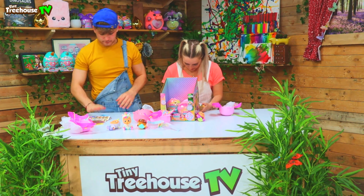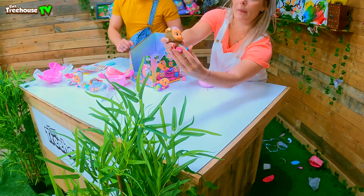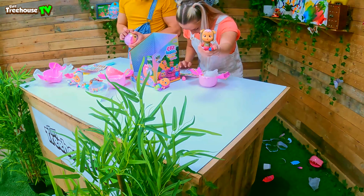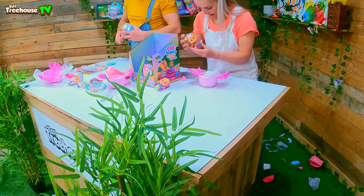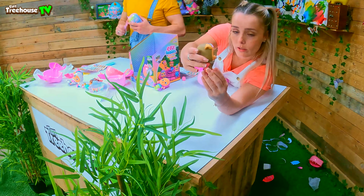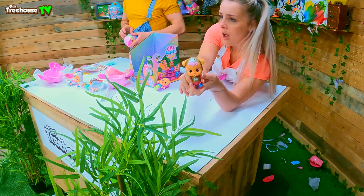Ooh, now who have I got down here? We've got a little dog. Oh, I love dogs. Fabulous floppy ears, but let's find out our puppy's name. We are Kyra. Kyra, that's a lovely name. And Kyra is a dog. What noise does a dog make, Jessie? There you go. Woof, woof. Well done.